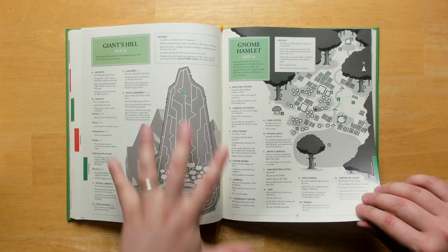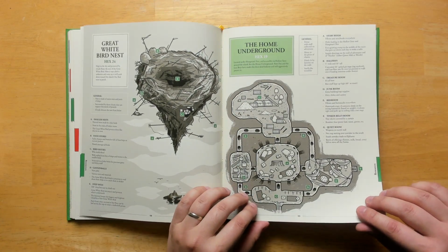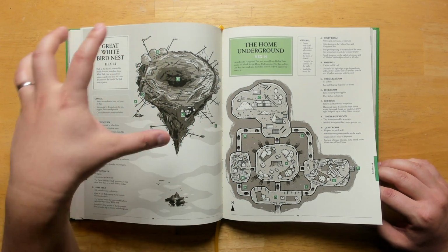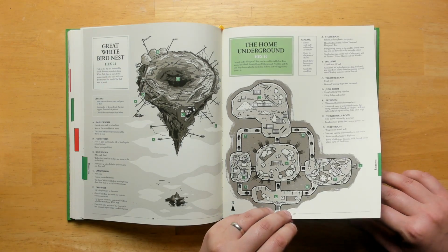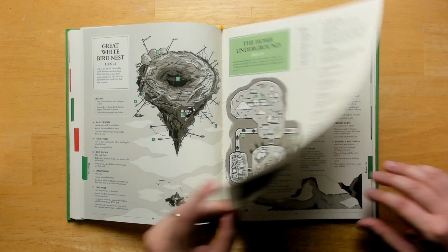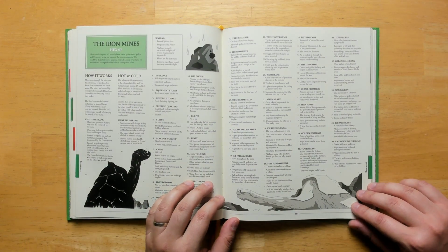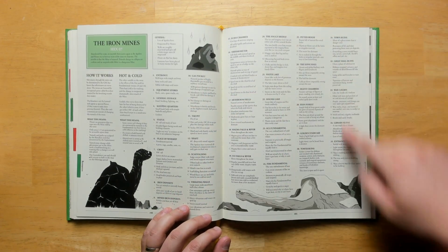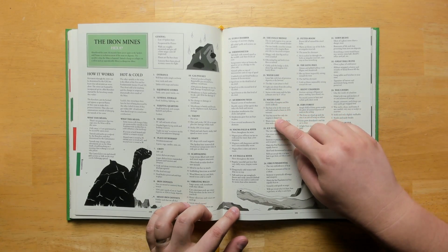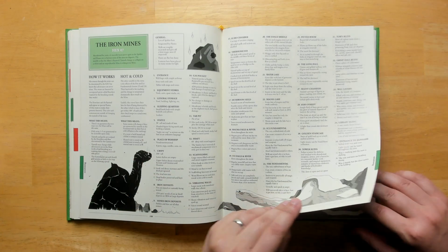We have a giant anthill full of huge insects that you can explore. We have the home underground of the Lost Boys. The Great White Bird's Nest, which is high up in the sky on the clouds. How do you get there? Well, you're going to have to be able to fly, and there are ways that you can learn to fly. We have the Iron Mines. So these are mines you can start exploring, and it gives you tons of locations, along with if it's hot, neutral, or cold, that you can use to add variety to that location.